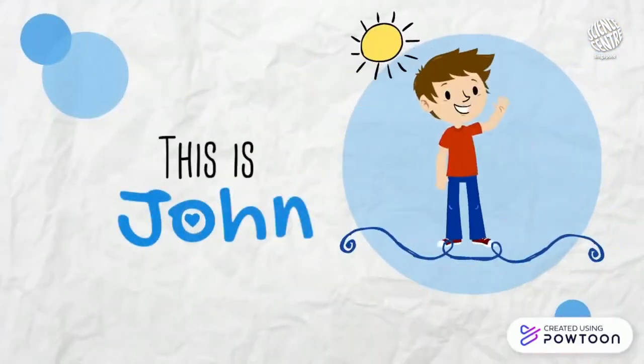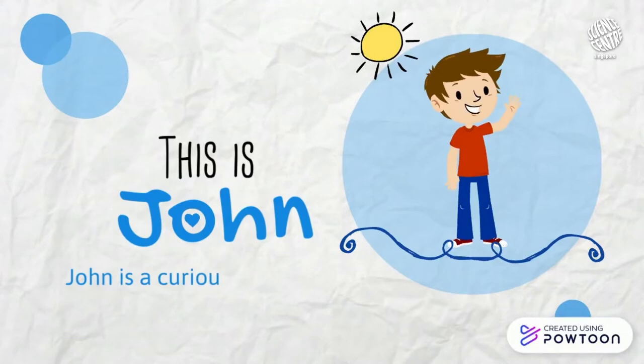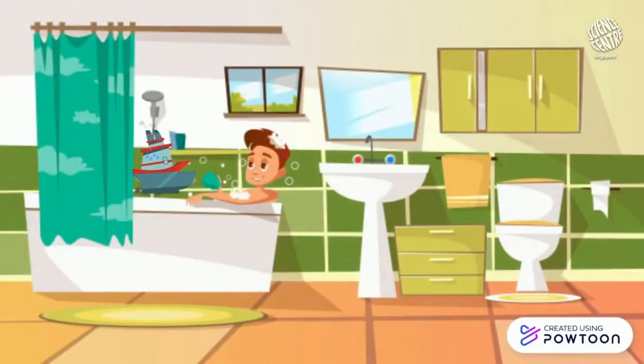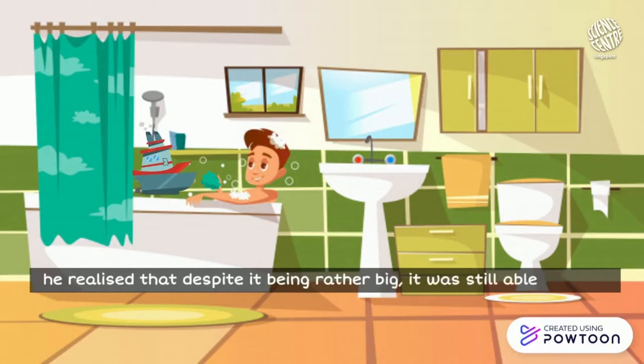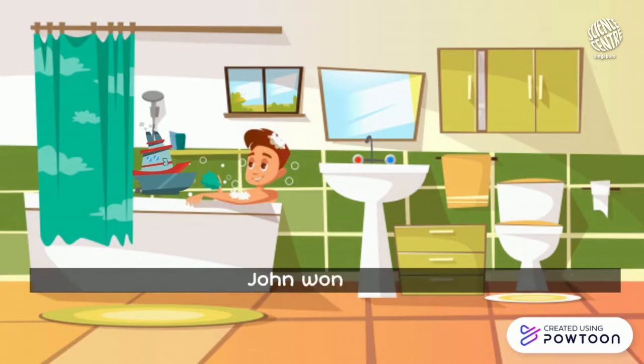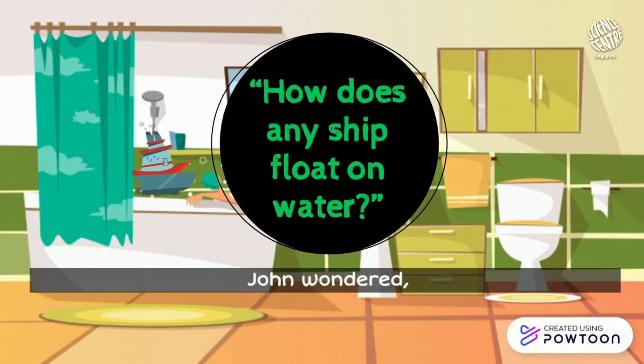This is John. John is a curious boy who loves learning about the science around him. One day, while playing with his favorite toy ship in the bathtub, he realized that despite it being rather big, it was still able to float. John wondered, how does any ship float on water?